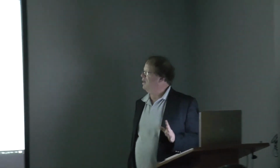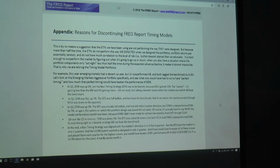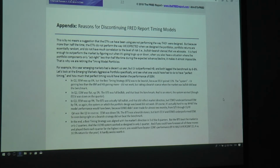What happened here was interesting, okay? The ETFs performed the way they were designed, but because the market and psychology was such that people weren't buying high beta stocks when they were supposed to, and instead remained defensive for too long, the high beta stuff didn't actually work except at the very beginning of some of the moves. In other words, when I did my little maneuver in 2011, I was actually lucky and not smart, okay? If I'd been smart, it probably wouldn't have worked, but you can see how this is.